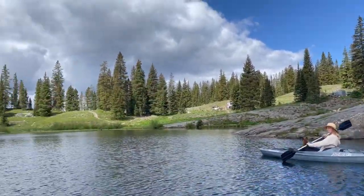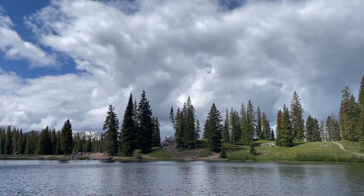Go inside. Storm looks like it is coming.